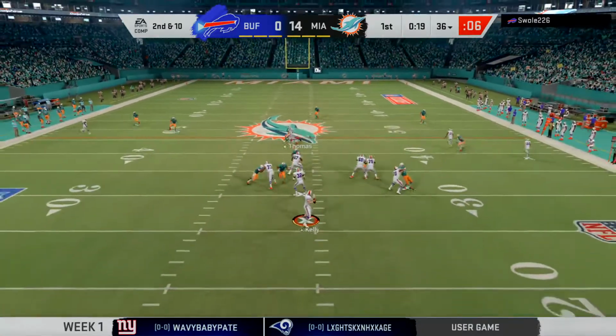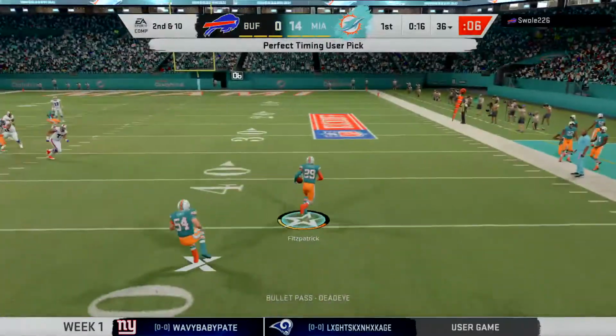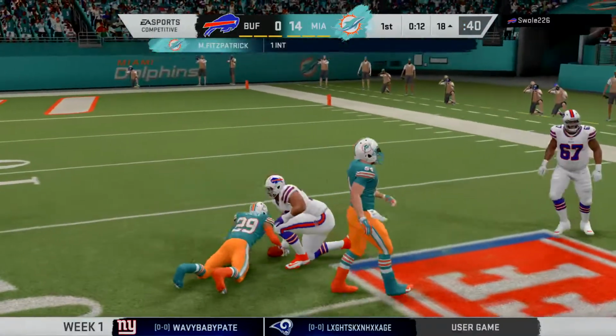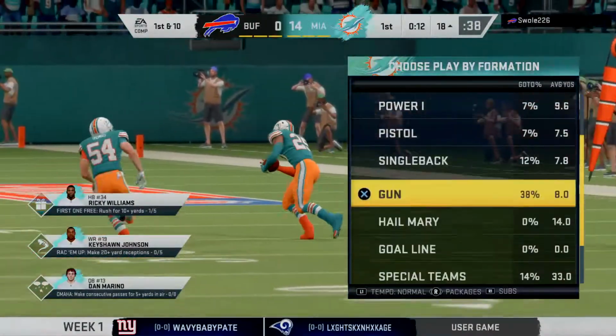Now Kelly to throw again. And here's another interception, the third of this first quarter, picked up by Minkah Fitzpatrick. And they will be set up now as he brings this thing all the way back inside the 20.